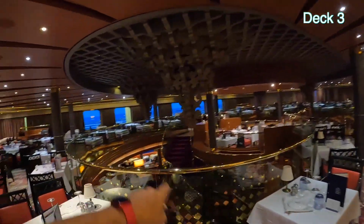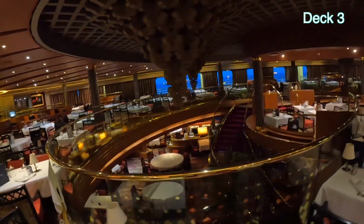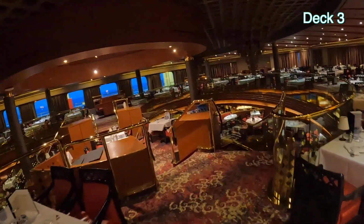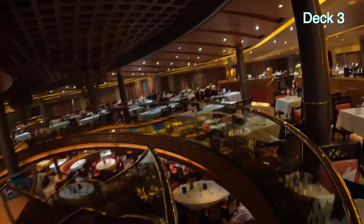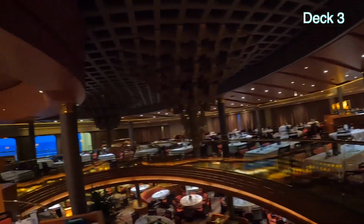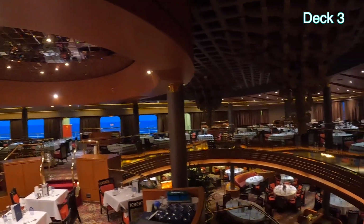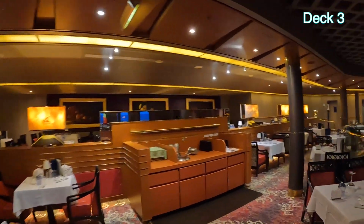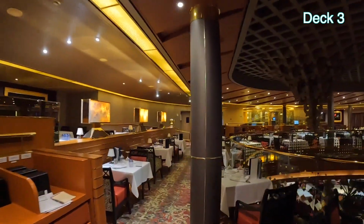And you can see the spiral staircase. I don't know if you call that spiral. Coming up from deck 2. There's another one on this side. So this is the upper level of the dining room. That's windows all across the back and the side, but not that side. Let's go forward.